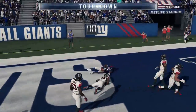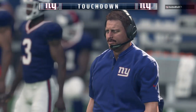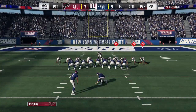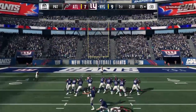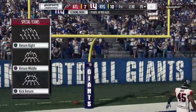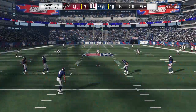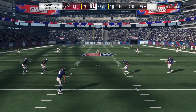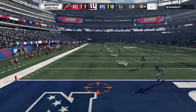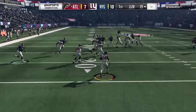And he finds Shepard. Touchdown, Giants. Sterling Shepard from 19 yards away. And the Giants are in for 6. And it's through, and that makes the lead 10-7. Rosas now to kick this one away. Fielded about a yard deep.